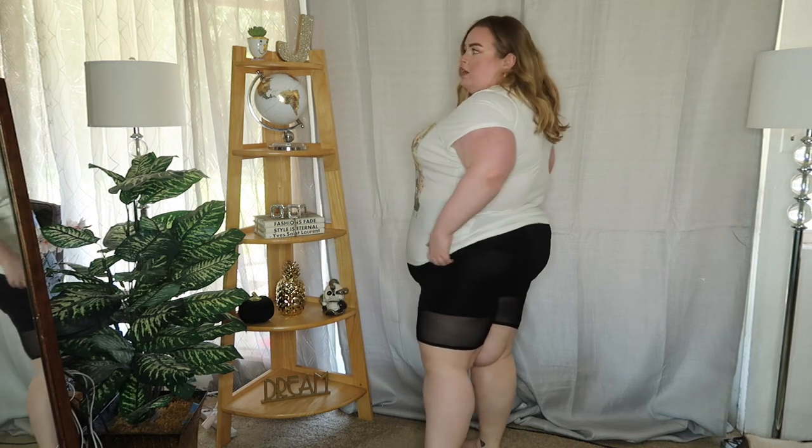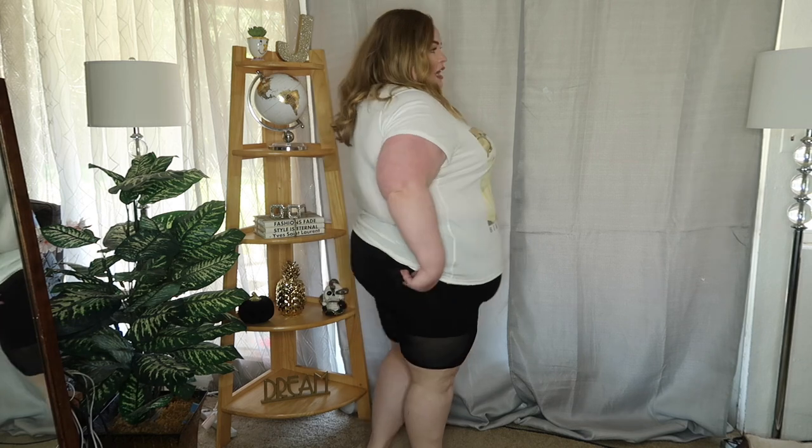I think they look cute on, but for me, I don't usually care how cute they necessarily are, except I love the mesh details. To me, it makes it a little bit cuter than just a plain bike short. But what I care most about is the chub rub, and this definitely hits that. This is not cotton though. That is the only thing: I worry I might get a little bit hot because the fabric reminds me more of a bathing suit.